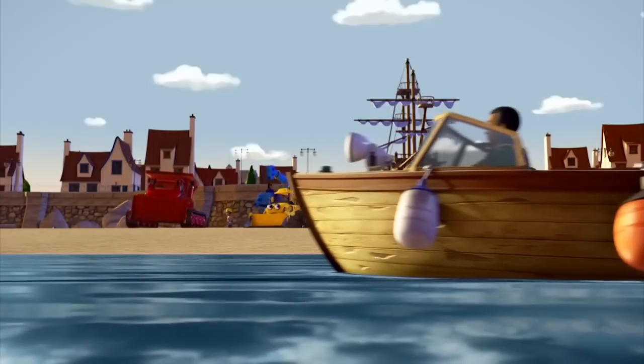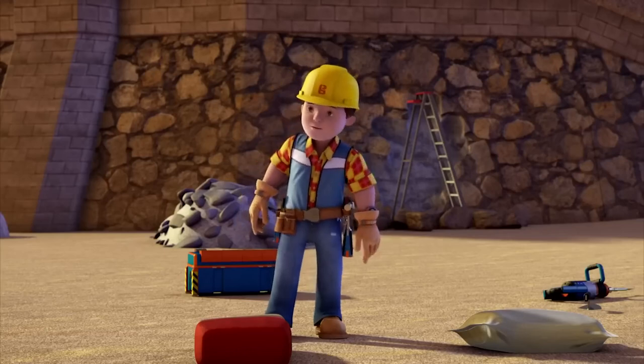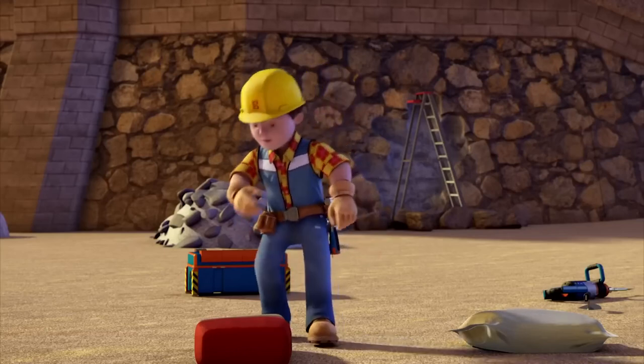Oh, look, it's Curtis. Where's he going? I think he's off to do a bit of fishing, Muck. Now then, let's get to work. Right, Scoop.